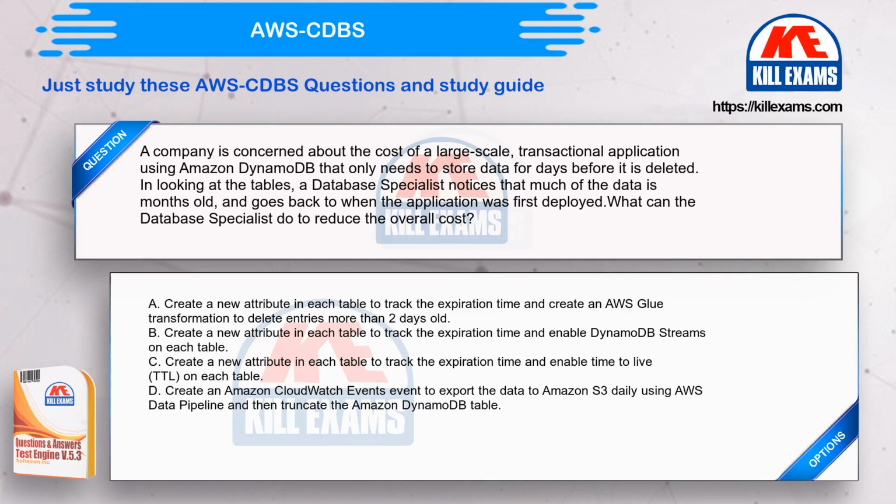Question: A company is concerned about the cost of a large-scale, transactional application using Amazon DynamoDB that only needs to store data for days before it is deleted. In looking at the tables, a database specialist notices that much of the data is months old, and goes back to when the application was first deployed. What can the database specialist do to reduce the overall cost?